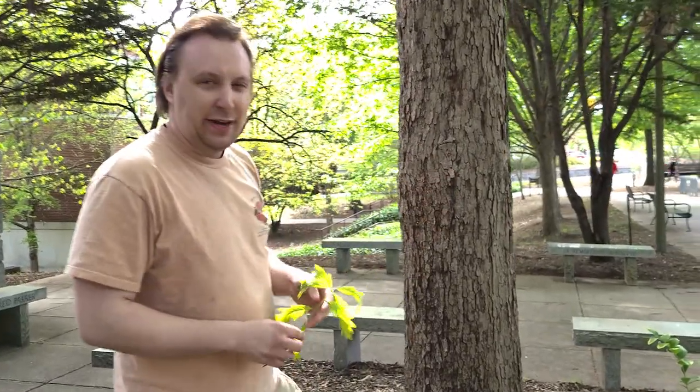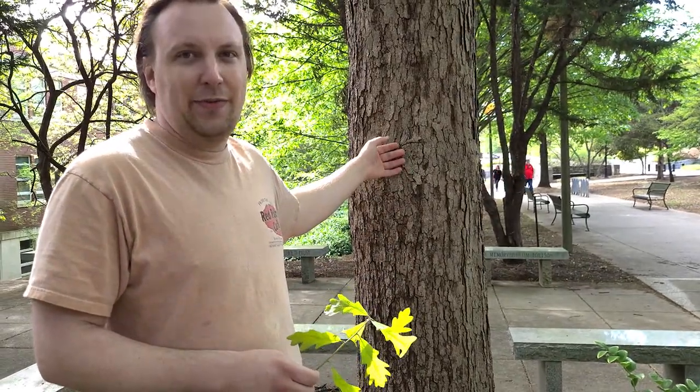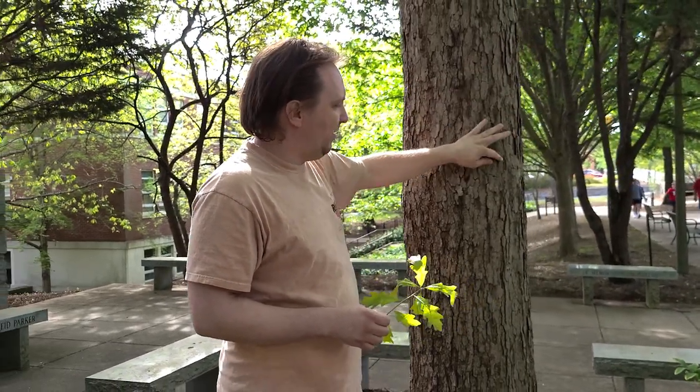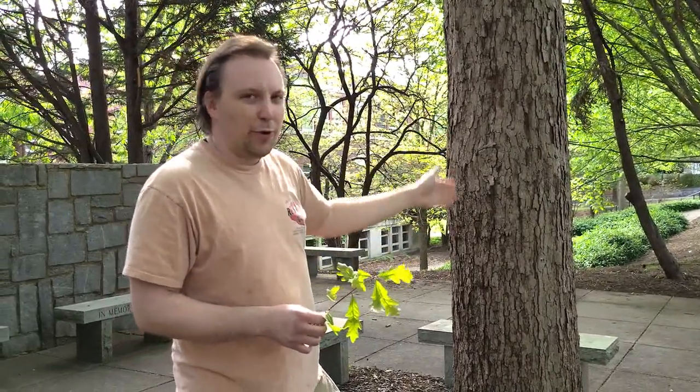They generally have kind of paler bark. It might be hard to tell here at a distance or with just this one specimen, but compared to the other oaks we've talked about, they have quite a bit paler bark. It's also generally a little bit flaky, kind of pleaty, like you see here, in contrast to the other oaks, which are often a little more fissured.